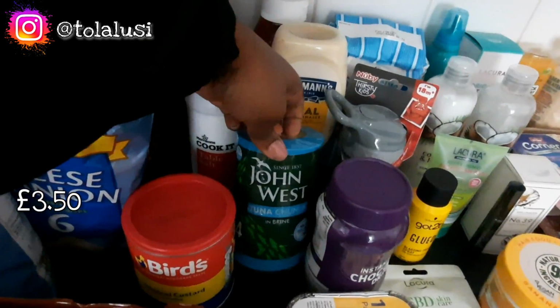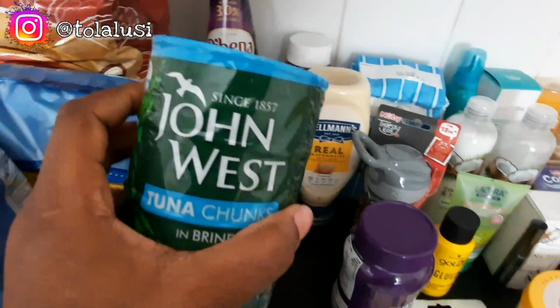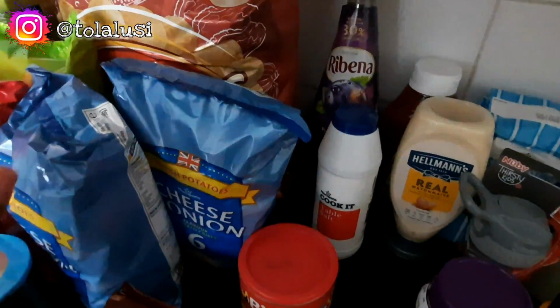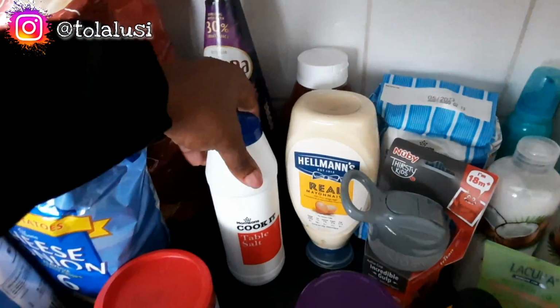This is also the John West tuna chunks in brine. This one, I like to mix with soups and stews. I also put this in my efo riro sometimes when I'm lacking condiments. That's just a quick tip for you guys.